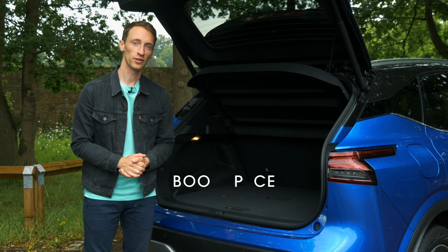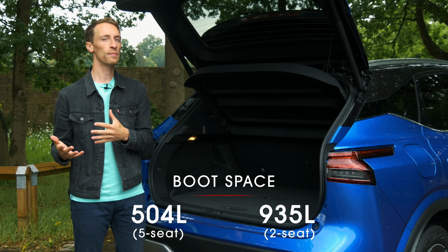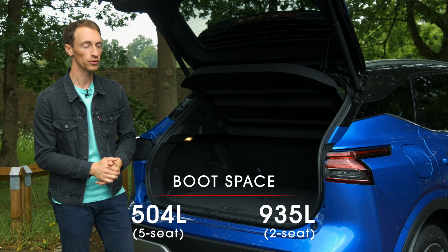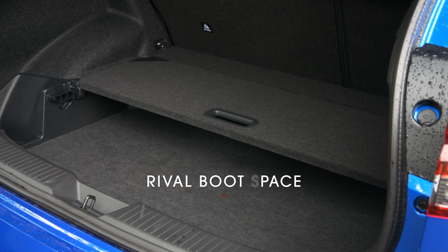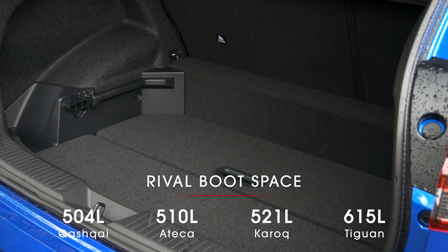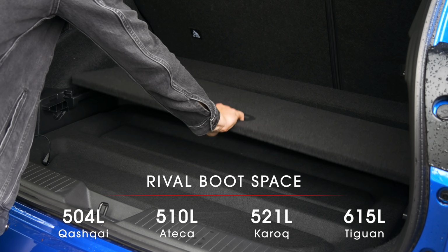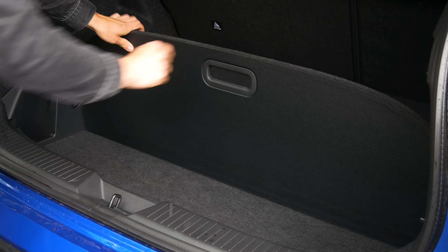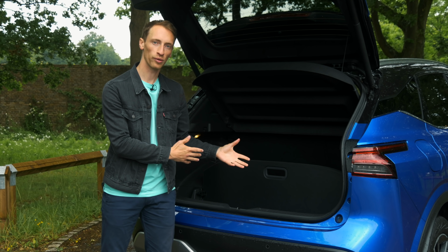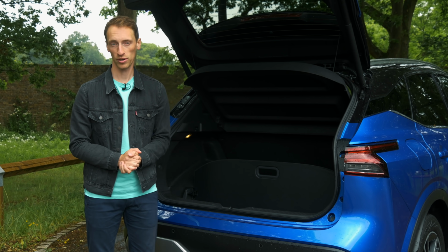The boot offers 500 litres of storage, which is 50 litres up on before, and now means that it's much closer to its key rivals in terms of practicality. It has loads of underfloor storage, or you can lower the boot floor itself. You can even fit the parcel shelf underneath there. Plus, because it's kind of split in half like this, it means you can put it down the middle to create these different storage areas in the boot as well. So, overall, more practical than before, and by class standards, also pretty good.